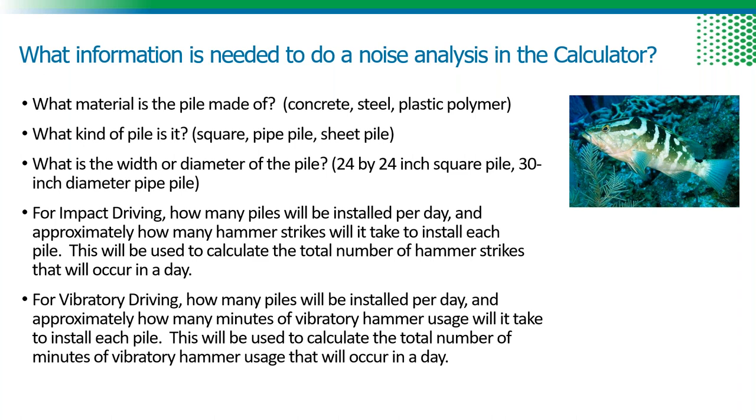And next you need to know what the width or diameter of the pile is. Is it a 24 by 24 inch square pile? Is it a 30-inch diameter pipe pile? Is it a 24-inch wide sheet pile? Then you have to have one more piece of information, and it's different between vibratory driving and impact driving. So for impact driving, you need to know how many piles you're going to install in a day and approximately how many hammer strikes it's going to take to install each pile. And then you multiply those together, and you can calculate the total number of hammer strikes that will occur in a day. And that information is used along with the sound exposure level data to calculate the sound exposure level cumulative exposure value. So that's for impact driving.